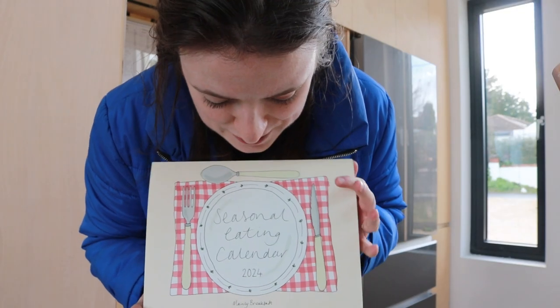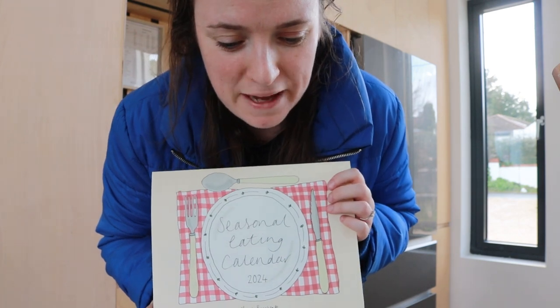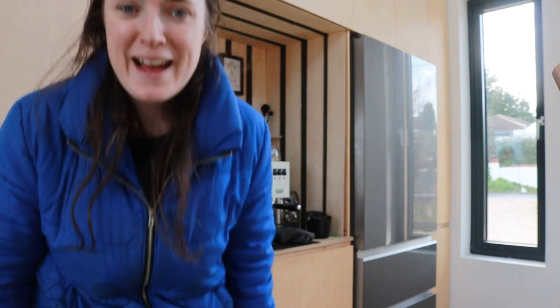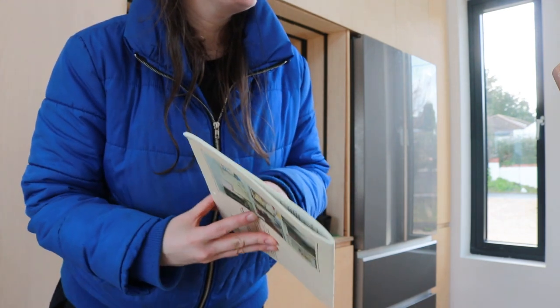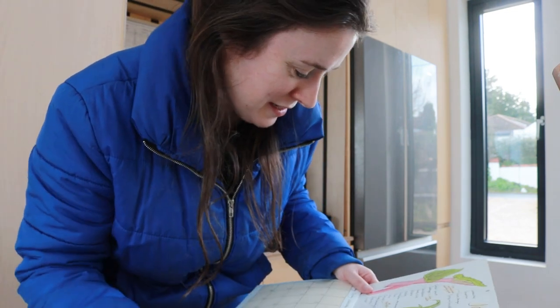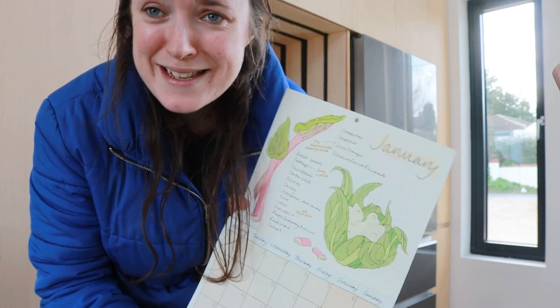I got this beautiful calendar for Christmas. And I wanted to hang it up here, and it's February and I still haven't done it. So yes, we are continuing the spring clean. I just went to Woody's and picked up some command hooks, but I missed January.